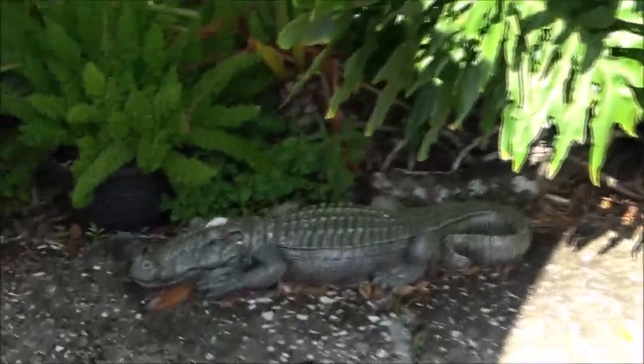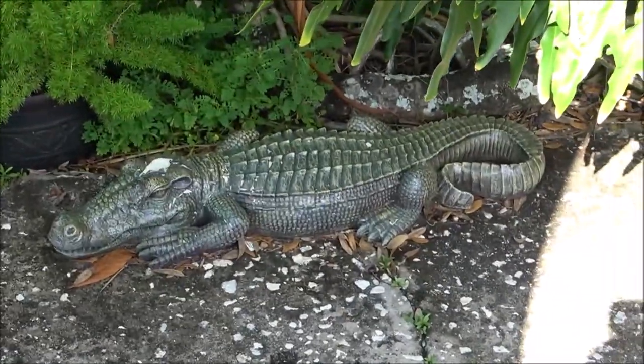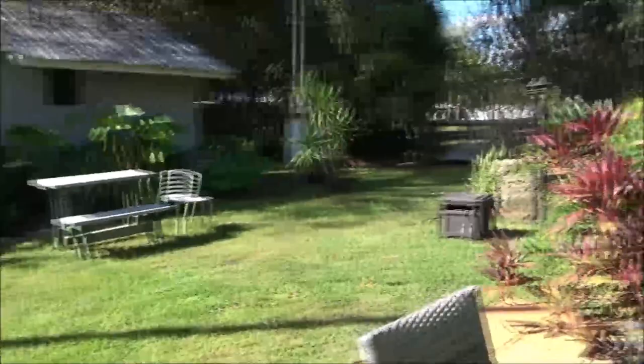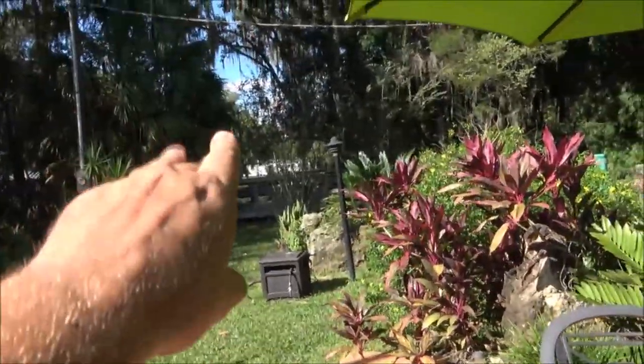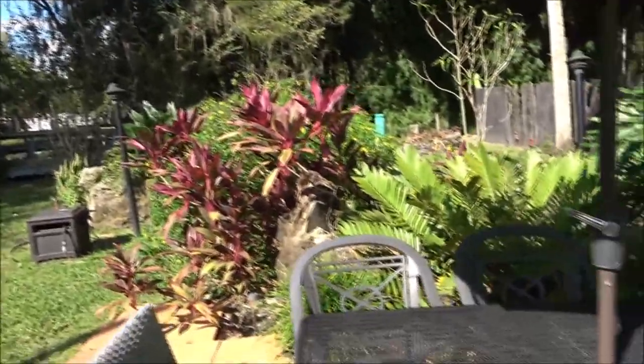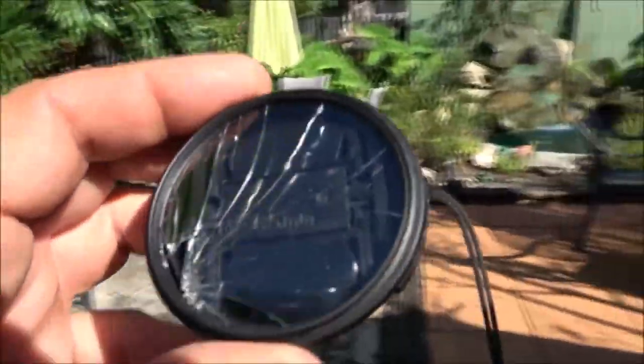Little baby alligator here. Cool. Of course he's not alive, but our boat is docked right down below there. See, I don't know if you can see the water back there. That's the way we came in. You know, look at this.